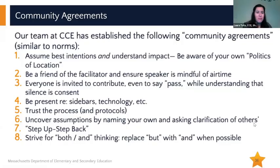Perfect. Okay. So just a reminder, when we go into community spaces, breakout spaces in particular, we like to provide a reminder of some community agreements for working together. So I'll let you take a second just to familiarize yourself with a few of the shared community agreements we've been using in the Innovation Pathways work so far. All right, thank you. And if you could go to the next one, please.